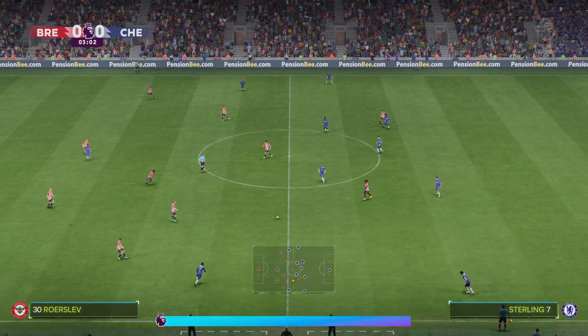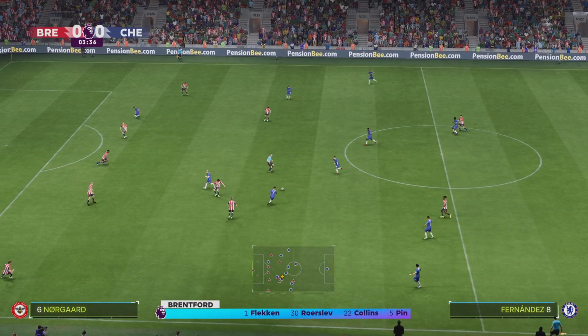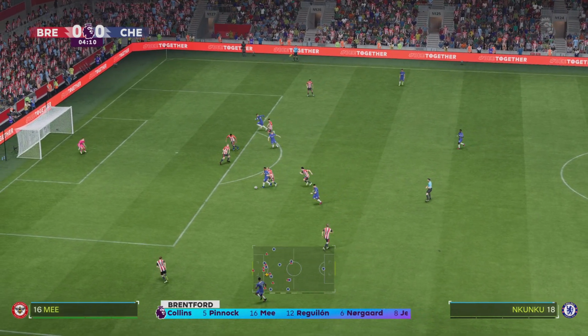And here's the starting 11 for Brentford. Well, in this shape, unless their wing-backs play further forward, there won't be any width in their attacks, which then puts a lot of pressure on the strikers to provide the goal threat.